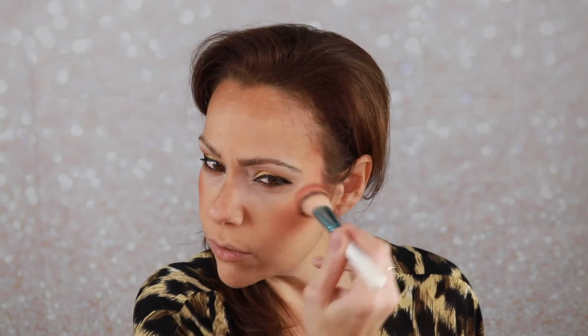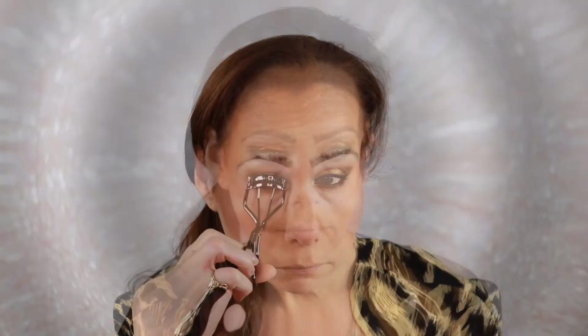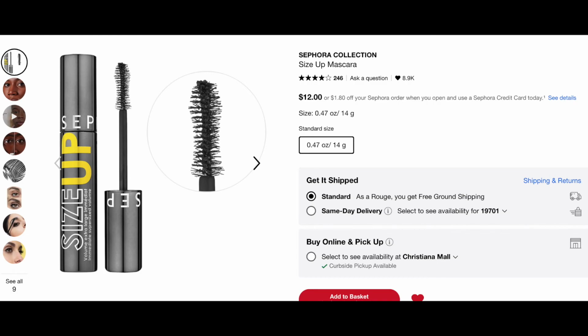Still enjoying my brush set from BH that I picked up. Using one of the brushes. I'm going to curl my lashes with the new lash curler that I picked up. I've been enjoying Tweezerman, but I've heard some really good things about Shiseido. I will say it is bigger across. It's more comfortable. I'm going to use my Sephora Size Up mascara. I had picked up a backup of this one during the sale, and it's just one of my top 3 mascaras at the moment. Instant volume, length, long wear, gorgeous.